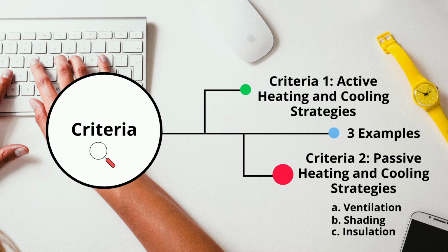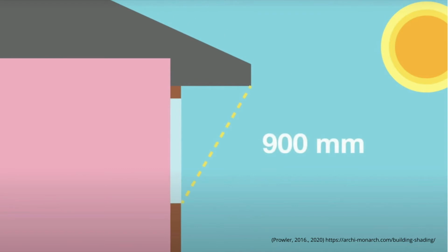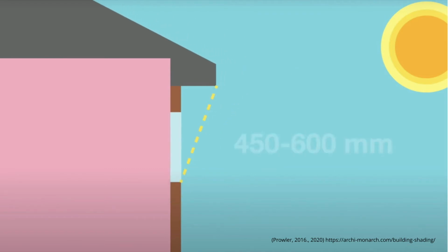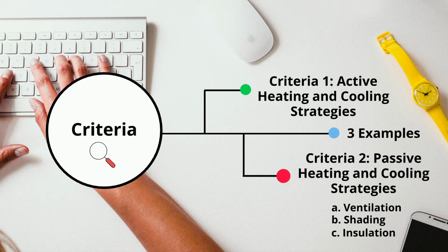Moving on to shading. Shading is used to control the amount of solar gain in natural light for glazing to result in better thermal and visual comfort. This criterion was explored in a study that concluded it is best to apply vertical shading to the school's west-facing windows to achieve a reduction of 2.5 to 4.5 degrees Celsius in indoor thermal conditions.